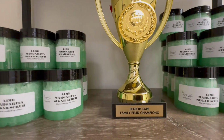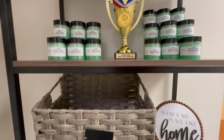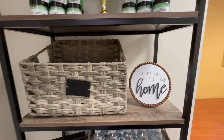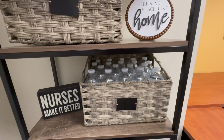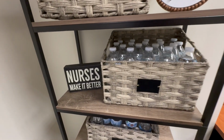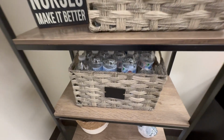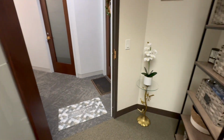We won this Senior Care Family Feud Champion trophy. And this is just some organizational space. There's no place like home. We keep some water bottles here. We have a full kitchen, but sometimes people like to take them for the road. So we always have that. We have some seltzer in there, more storage. And then in this spot, so here's the door to our hallway.